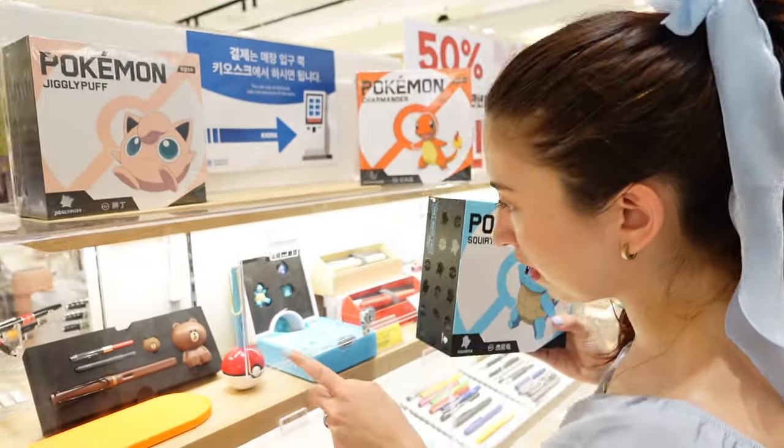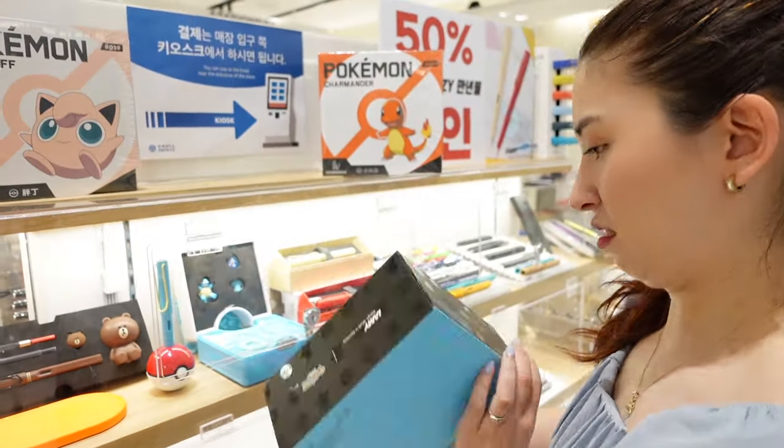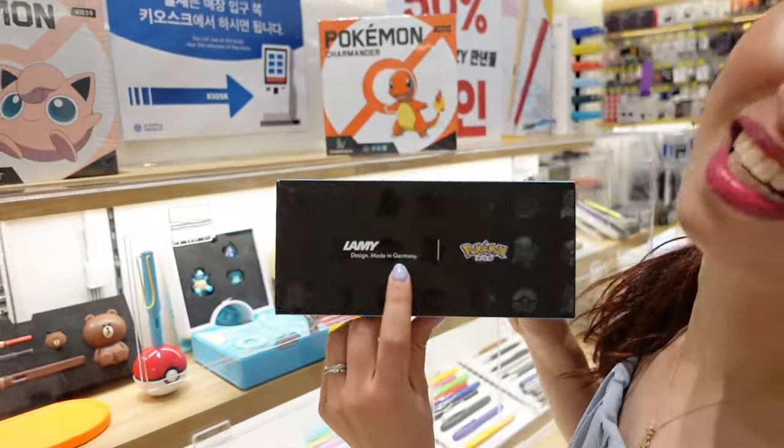Like a box with a pen and a Pokeball, I think. Made in Germany.